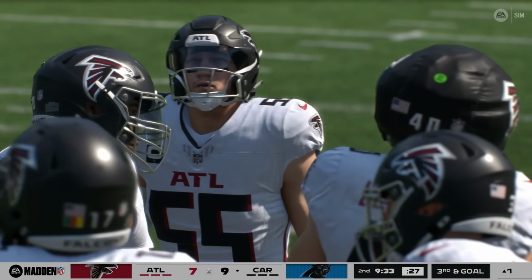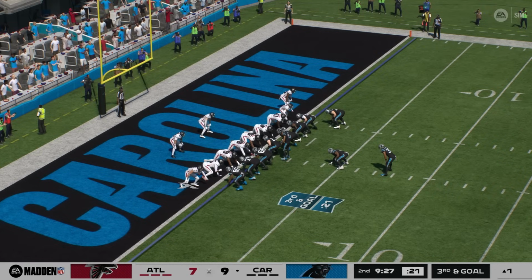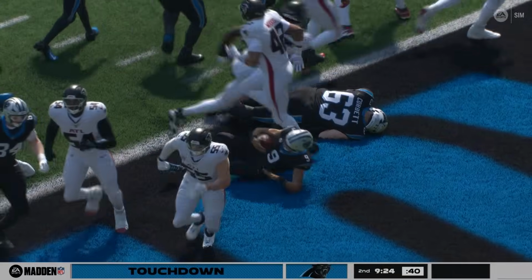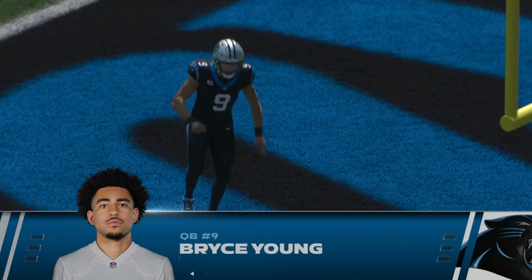Now on 3rd, do you go to the air? I think the possibility exists, and if you're doing it, you're probably going play action since you ran it twice. But I often think that 2nd down is a time. And he'll get in. He's over for the touchdown. The sneak, successful from a yard out.